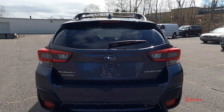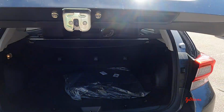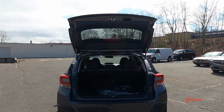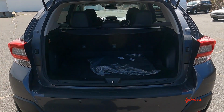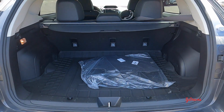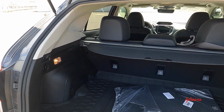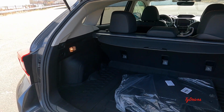Alright, so we're going to start the interior portion of this video out back with the trunk, and we're going to make our way forward to the rear seats and then finally the front seats, and then we'll take it out on a drive. But in the cargo area of the Crosstrek, you could really see this is why you would buy the Crosstrek versus some other sedan. You kind of get more room in the rear height-wise.